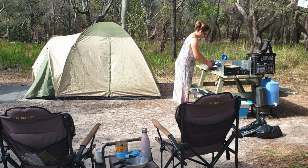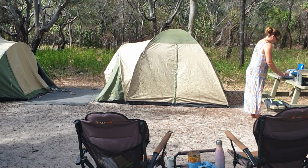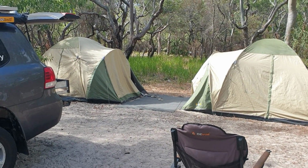We're going to pack up camp and then we're going to head back over the barge. Down the beach first, 75 Mile Beach, here we come.